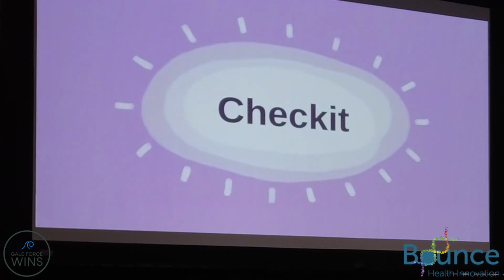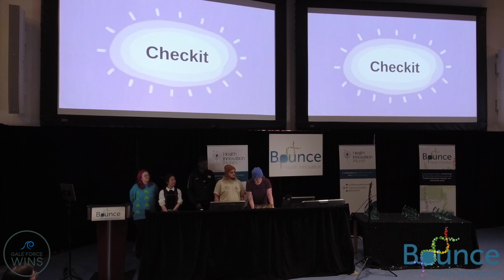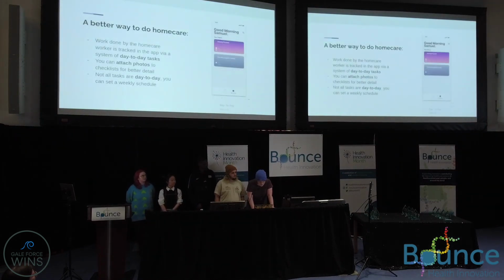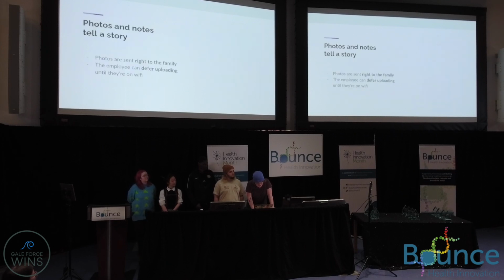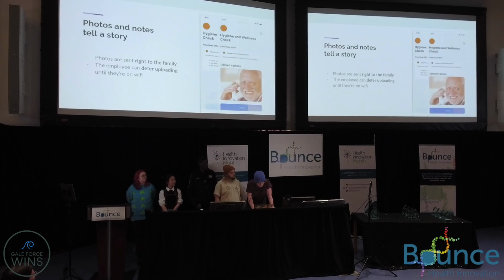Our solution to this is an application called Checkit, which is a mobile application for the family and the home care worker, and a desktop application for the managing company. Using our application, home care workers track what they get done by completing tasks assigned to them from either their employer or the family. To ensure completion, they can optionally attach photos to the checklist items. Certain tasks might not actually be daily and can instead be scheduled, similarly to how you'd add an event to your own calendar. For the family, these photos and notes can tell a story of how their relative is doing without much effort. In remote areas without data, the employee can defer uploading until they're on Wi-Fi.